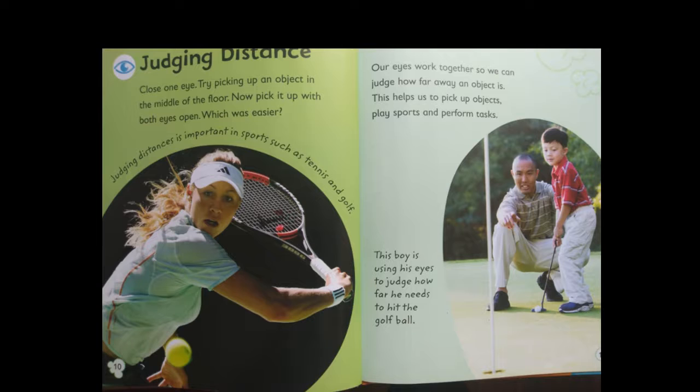Judging distances is important in sports such as tennis and golf. Our eyes work together so we can judge how far away an object is. This helps us to pick up objects, play sports, and perform tasks. This boy is using his eyes to judge how far he needs to hit the golf ball.